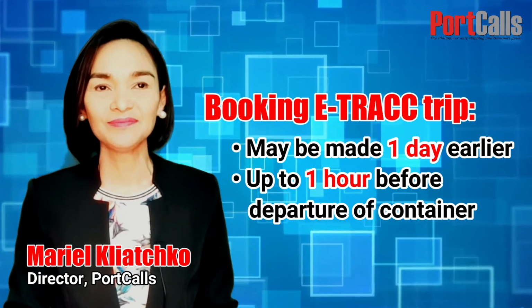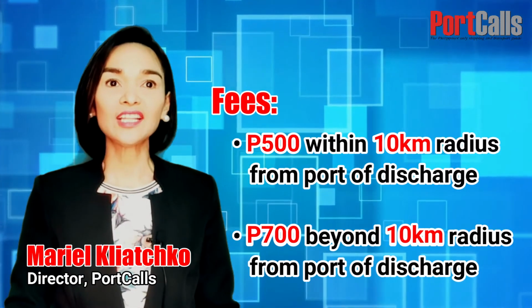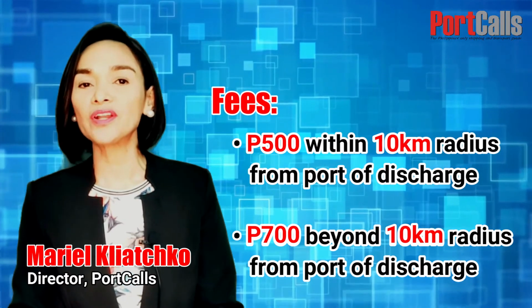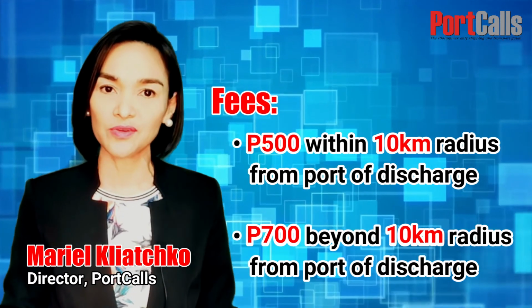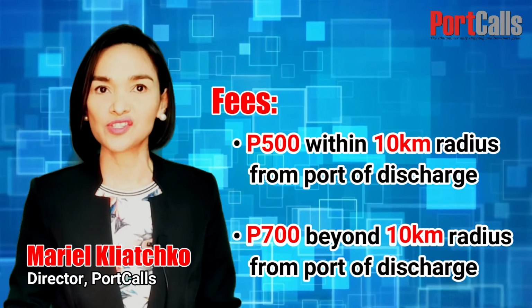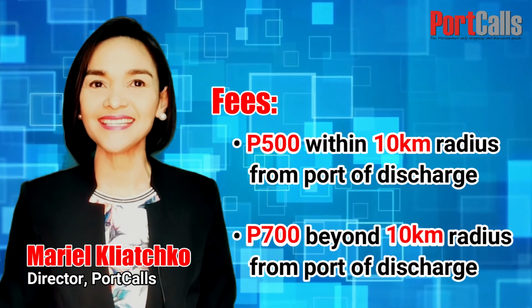of the container. e-Track requires payment of 500 pesos within a 10-kilometer radius from port of discharge and 700 pesos beyond the 10-kilometer radius from port of discharge. The charge covers both arming and disarming of the ECS.